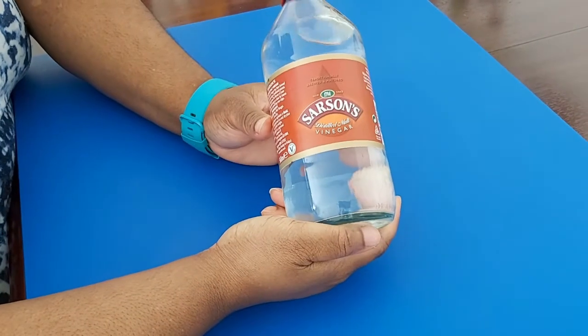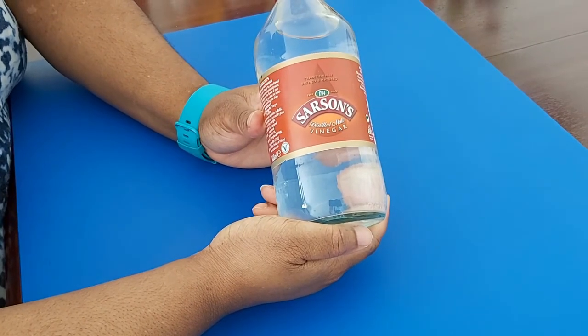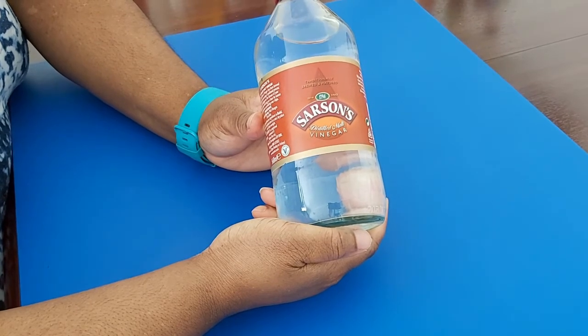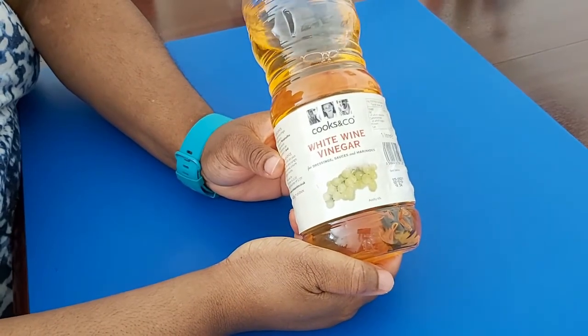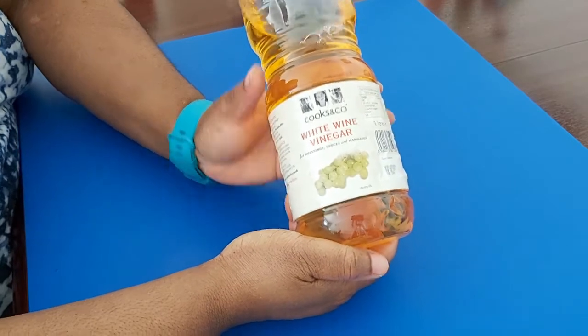We've got distilled malt vinegar. This I use a lot for pickling. So when I want to do pickled garlic or make gherkins or just pickled onions, I'll use this. Got some white wine vinegar. I got this one from Wing Yip. Really, really like this white wine vinegar.